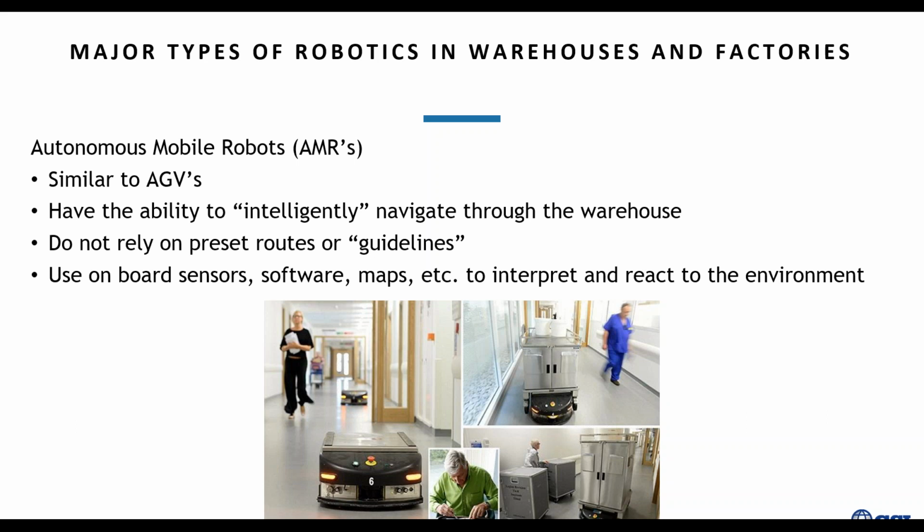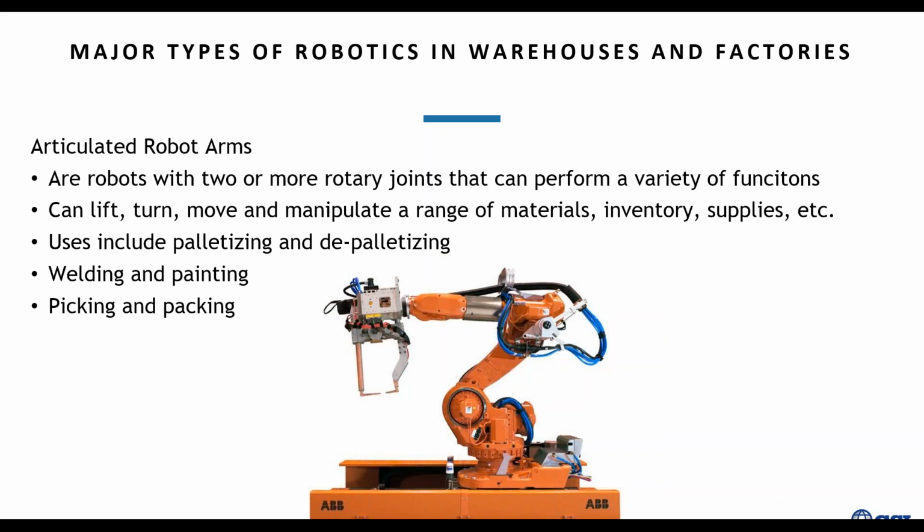If we look at the next one, we are all familiar with this articulated robotic arm. We've seen images of this. We've seen them in the automotive industry. They're robotic arms that have 2 or more joints that can bend and twist and perform a variety of functions. They can even pick some things up or be mounted with different types of end units so that they can grab or spray or paint or anything of that nature.